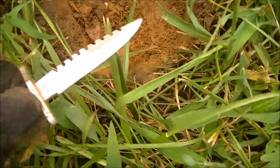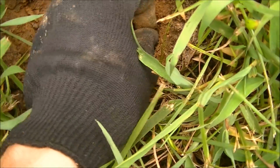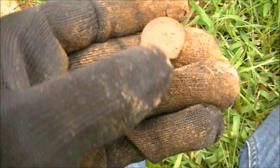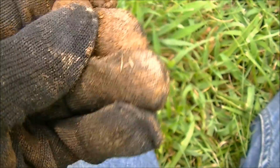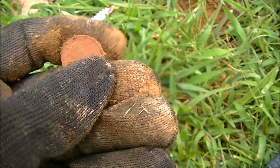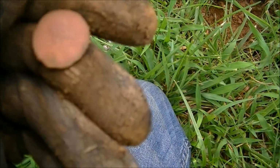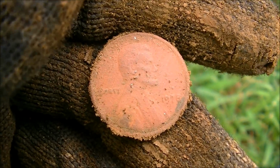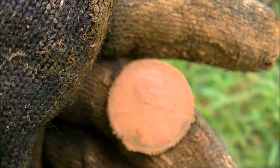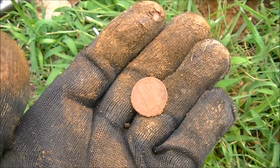I don't have my little hand digger, so I got my little sword here. Here we go. Uncovered them right there. Coin number 100. It's a copper penny. And the date on it is going to be... looks like 1978 or something like that. Can't see it real well. Alrighty, coin number 100. Let's keep going.